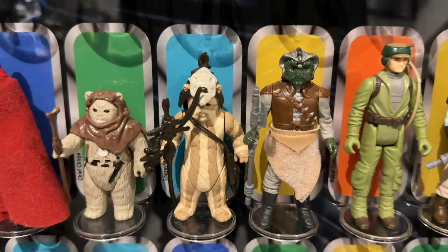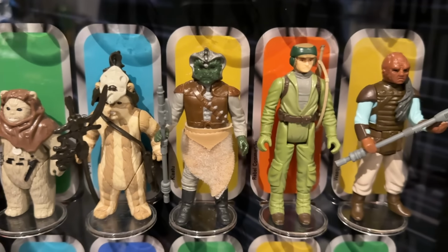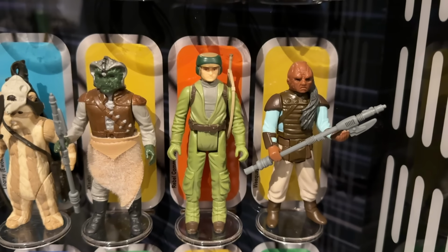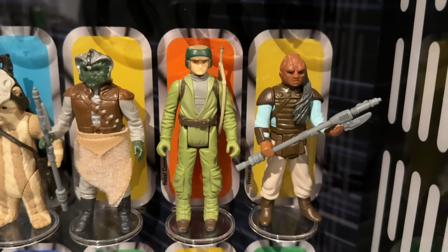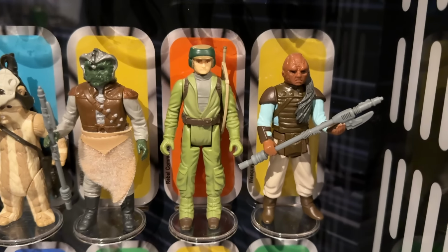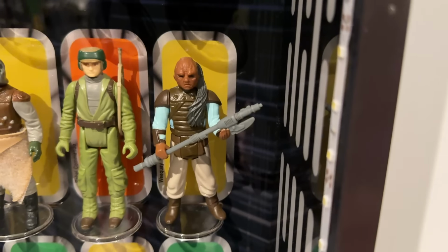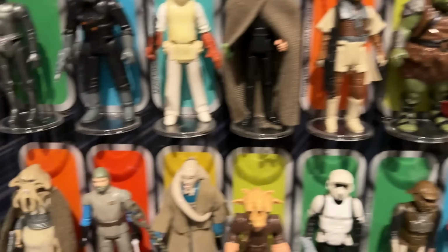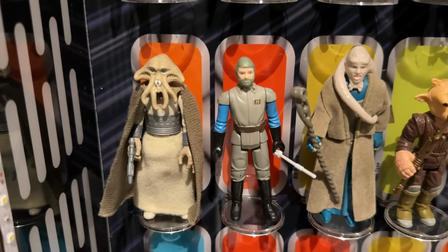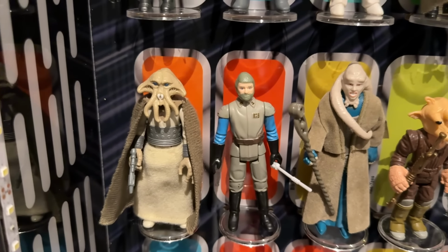We do have Logray in the Vintage Collection, and we have Klaatu or Woof in the Vintage Collection. We also have the Endor Rebel Commando in the Vintage Collection, although it's not that one in the green sort of jumpsuit, but still we do have an Endor Rebel Commando in the Vintage Collection. Weequay, we most definitely have him in the Vintage Collection. Great figure, that one. And this is one of the ones that we got most recently, Squid Head. Fantastic to have him in the Vintage Collection.